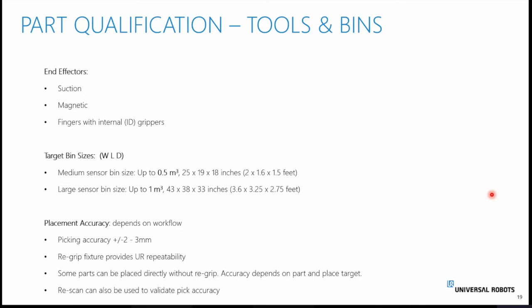Placement accuracy, 2 to 3 millimeters-ish. It all depends on kind of how well the parts are being seen. I've seen better than that. But regripping helps with that a lot, especially if you're trying to get pretty precise into a machine after the fact.